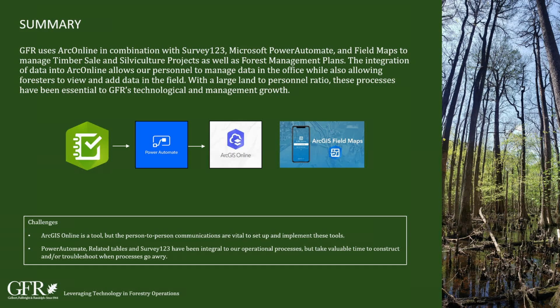So the integration and leveraging of technology has been integral, and this technology again is Survey123, Power Automate, ArcGIS Online, and Field Maps. And we use this general flow for all of our timber sales and silviculture. We also have some forest management plan projects, but everything. And this is truly what is allowing us to manage so much land with such a small amount of people.